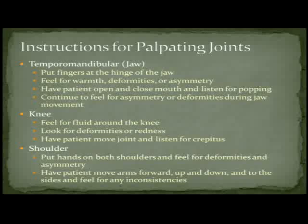Northwest, were you successful at palpating joints? Way to go.